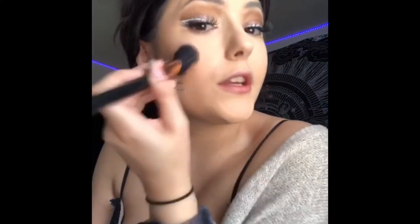If you want a sun-kissed look, which isn't really what I'm going for, you just blend it way into the cheeks, and then even on the tip of your nose a little bit, just for the record. Depending on how much you want. I really like to blend mine up by my hairline, kind of.